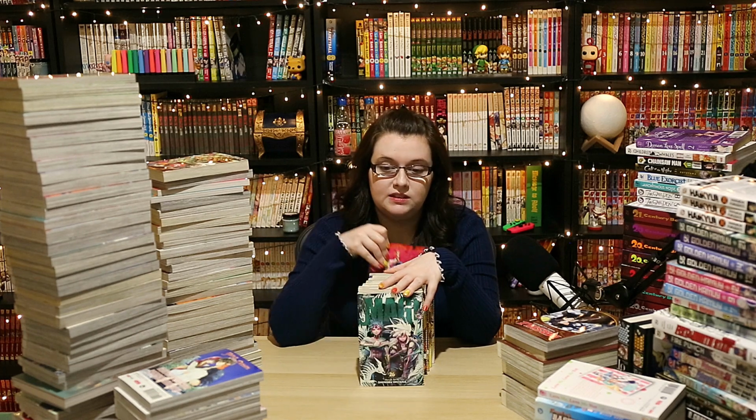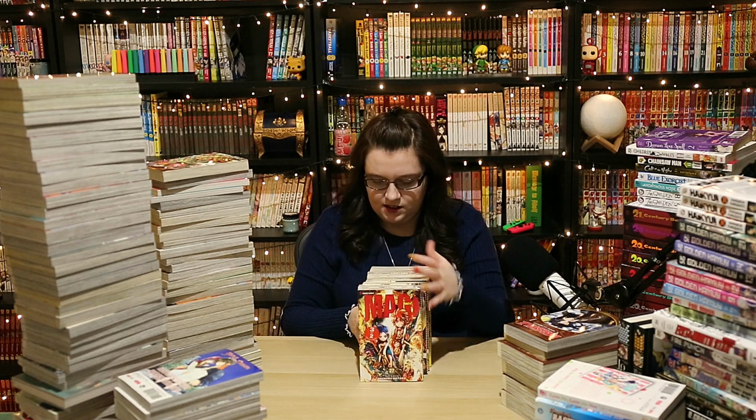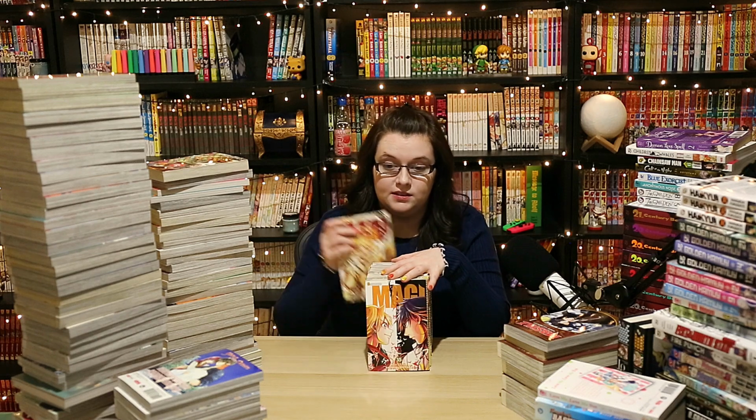A whole bunch of this I actually picked up second hand. I think you can barely tell. There's a few volumes where the edges are a bit tattered. Some of these are also Traveling Man, as you'll be able to see.